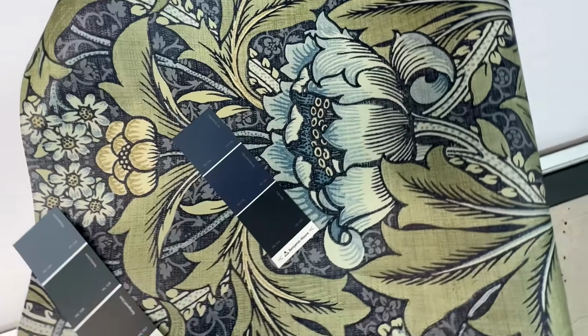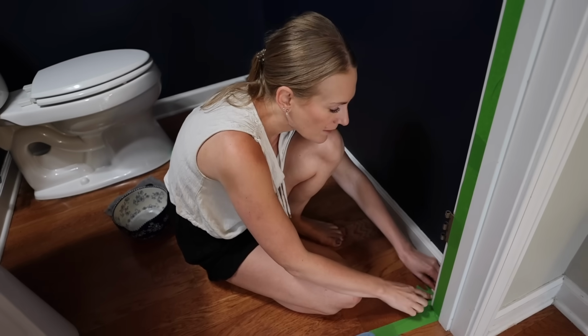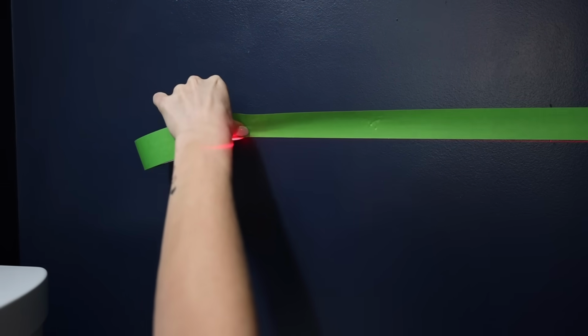This is what I ended up going with. It's Hail Navy. I got 1 gallon of paint, and I know it probably looks similar to paint that I already have up, but I promise it is a different color and it does make a difference.